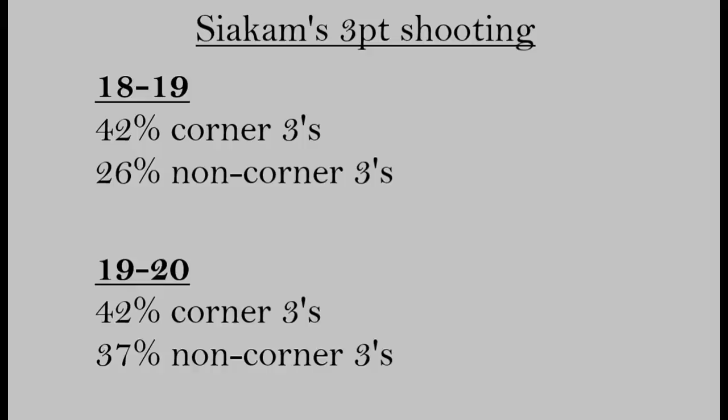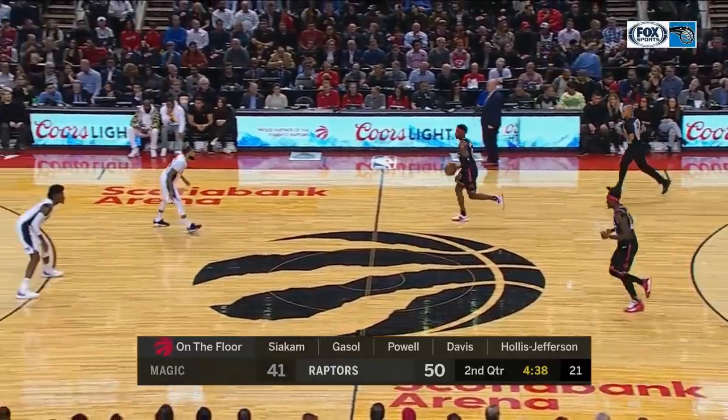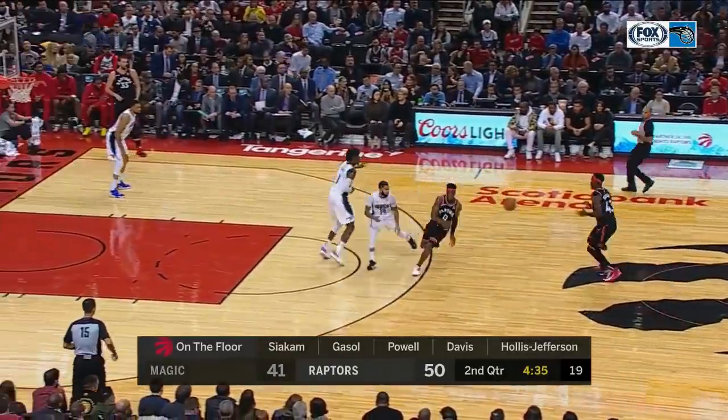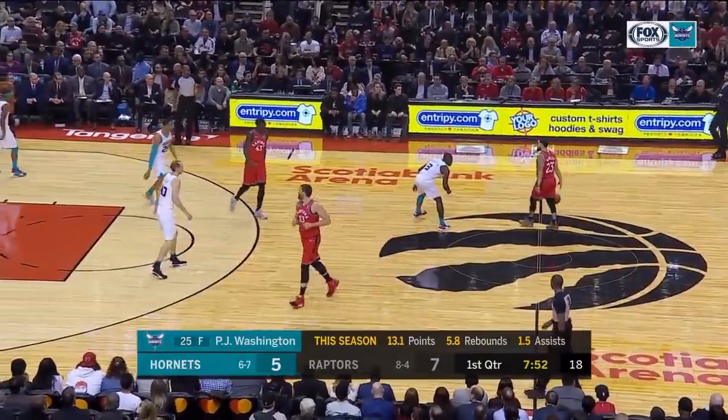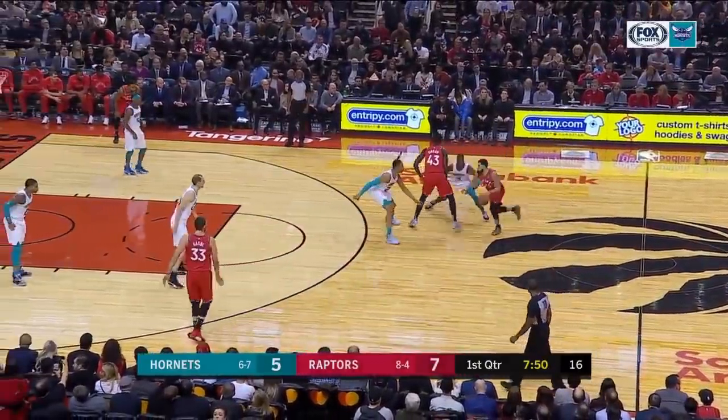So last year, for instance, he shot 42% on corner threes and 26% on non-corner threes. And this year he's shooting 42% from corner threes and up to 37% on those more difficult non-corner threes. And this is a big deal because now he commands more respect on the perimeter, he can be positioned in different spots, and also he can be used in different actions such as the pick and pop to get an above the break non-corner 3.